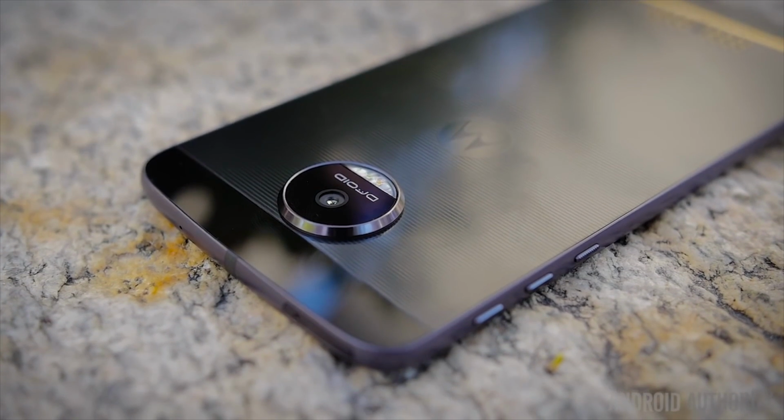I gotta tell you, if these renders are accurate, they look pretty good. I like them a lot. What do you think? Let me know in the comments below or on Twitterverse.